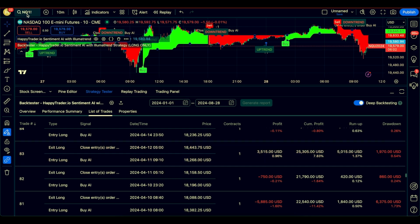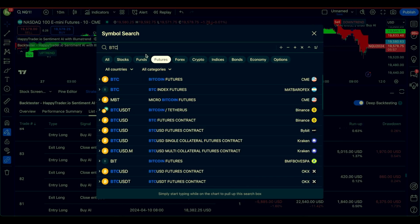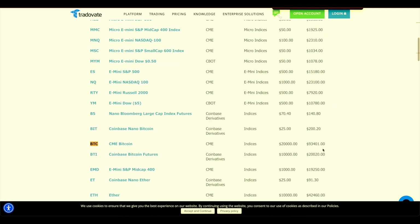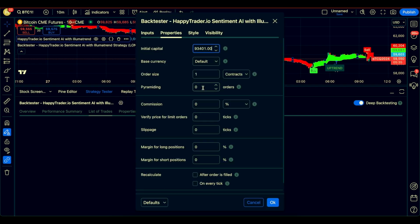Now, the last thing I want to look at, let's see if we have time. Let's get into Bitcoin. The margins are really crazy with Bitcoin, so it's not really our go-to, but let's just take a look at it for transparency. You can see the margin is really, really high for the overnight margin for Bitcoin because it's just so Wild West with Bitcoin. We will still do our back test.